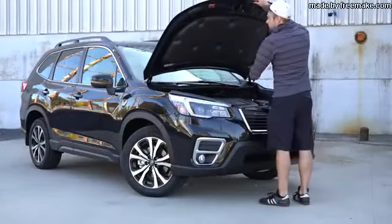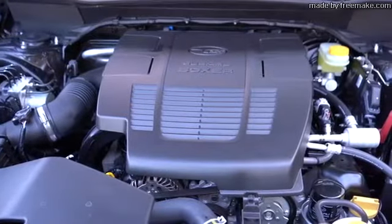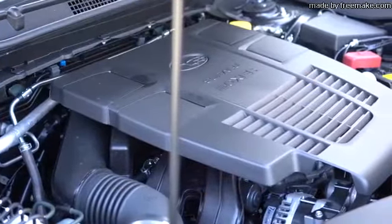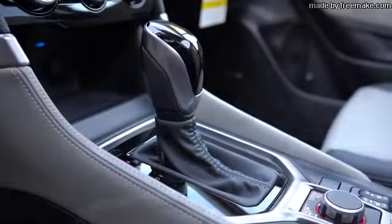But I will say, regardless of trim level that you go with, the power plant on the Forester is going to be the same. Powering this beast is a 2.5 liter direct injected horizontally opposed Subaru Boxer engine, putting out 182 horsepower at 5,800 RPM, 176 pound-feet of torque, available at 4,400 RPM. Power is sent to all four wheels, of course, through a Lineartronic CVT with paddle shifters.